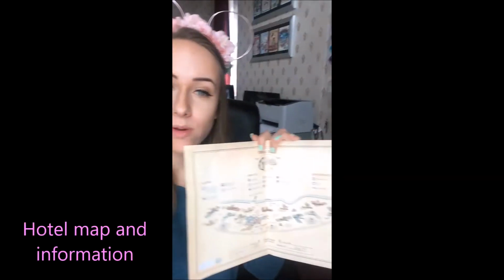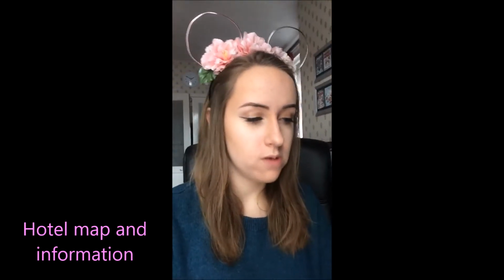So another thing that I picked up was the hotel map that we were staying in. So we were in the Hotel Cheyenne, which is one of the most cost-effective hotels that you can stay in at Disney. It was really good. It was cowboy themed. I've stayed in it before, but it was when I was very young, so I don't really remember what it was like.